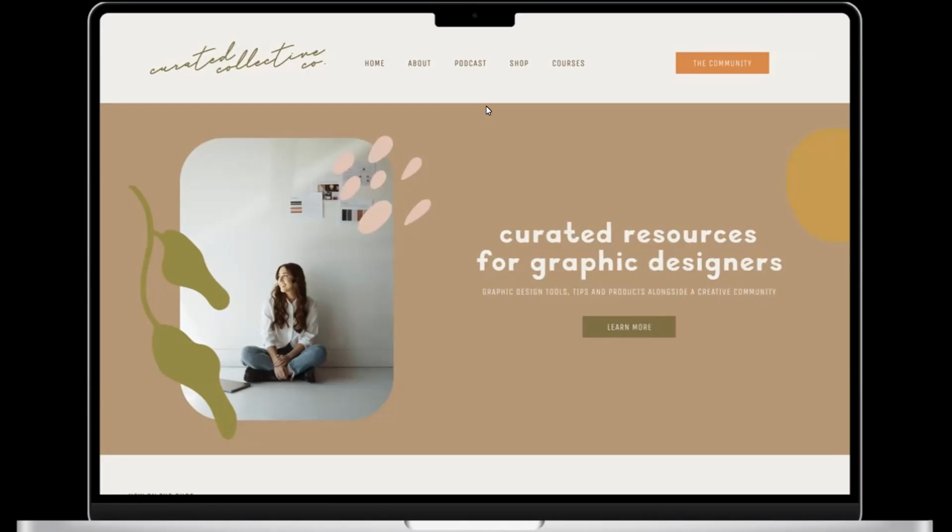Yeah, that makes so much more sense. Yeah, to have it take them here. And then I can even have a tab up here for the courses that show them what I already have. And maybe it makes even more sense for my courses, I can even change the name of that to Curated Collective, just so all education is under this name.